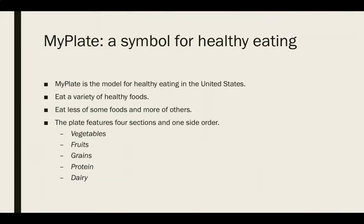My Plate is a symbol for healthy eating. It's the model that the United States uses to help people in our country keep a balanced diet of what to eat and how much to eat, so that they can live healthy lives. The importance of My Plate is that it promotes a variety of healthy foods. It discusses such things as eating less of some foods and more of others.